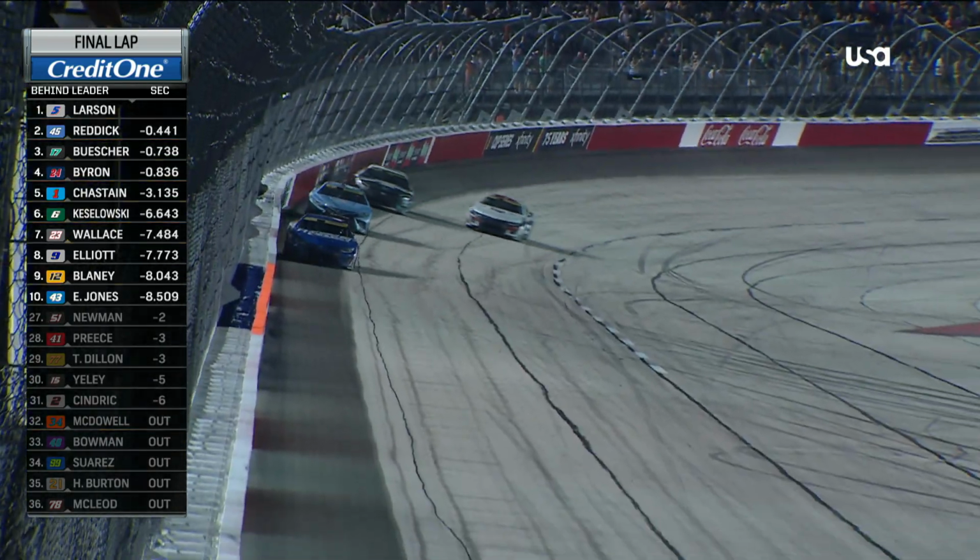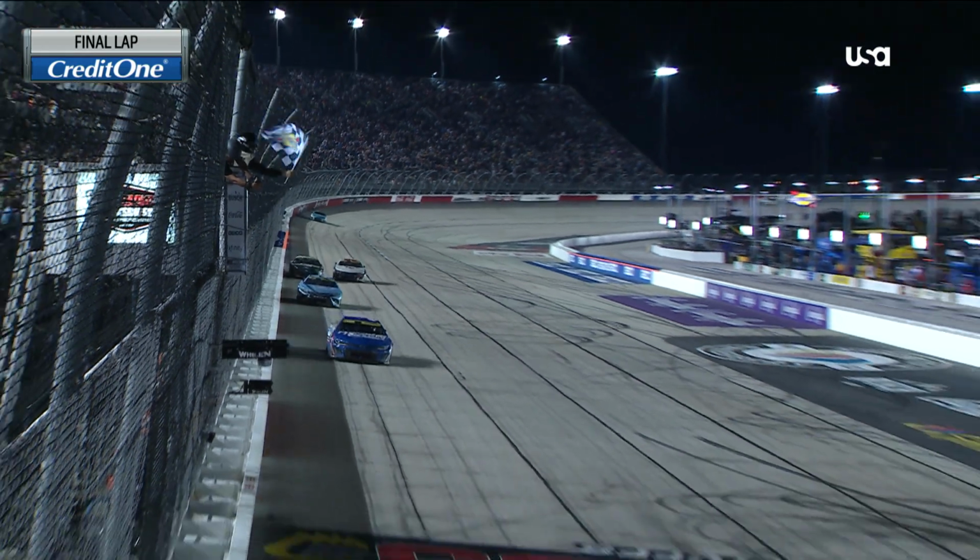Kyle Larson, he's gonna do it. Give him the checker. Southern 500, baby. Hell yeah!